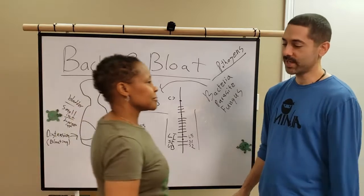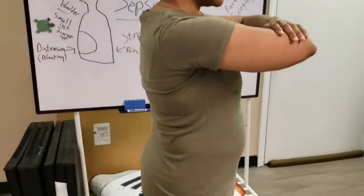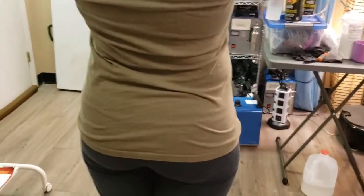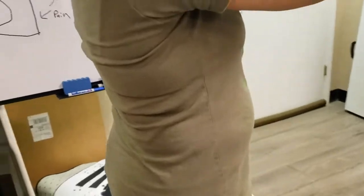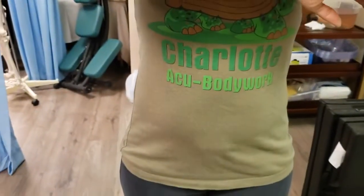So this is Joy, if you guys don't know. Joy, do me a favor, go ahead and pick your arms up to about here. What do you guys see? You see that C formation in the back and the bloating in the front? Now, between the two of us, who do you think would have more energy?